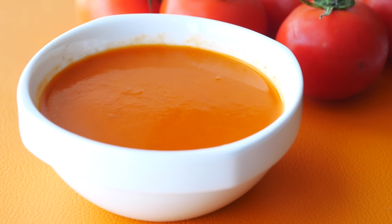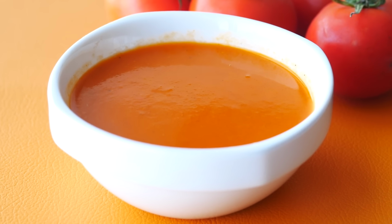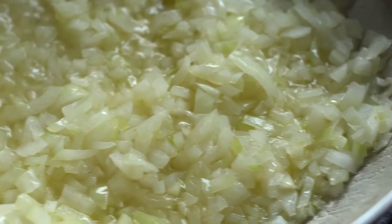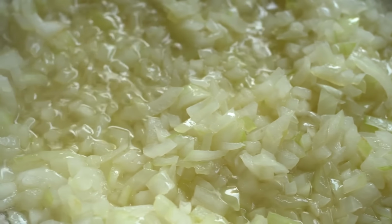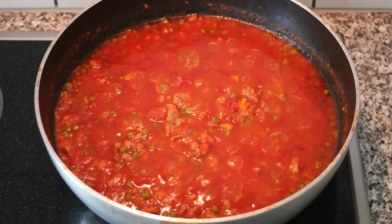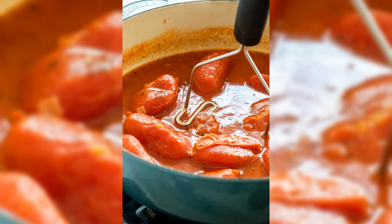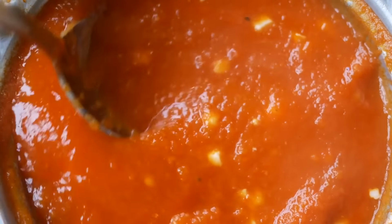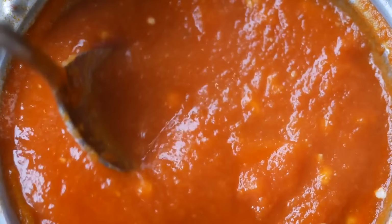Quick tomato soup. Quick tomato soup is a simple, comforting dish that can be made in minutes with just a few pantry staples. Start by sautéing onions and garlic in a pot, then add canned tomatoes, broth, and a touch of sugar to balance the acidity. To achieve your desired soup consistency, use a potato masher or a blender for a perfectly smooth texture. Without a blender, strain the soup through a fine mesh sieve.